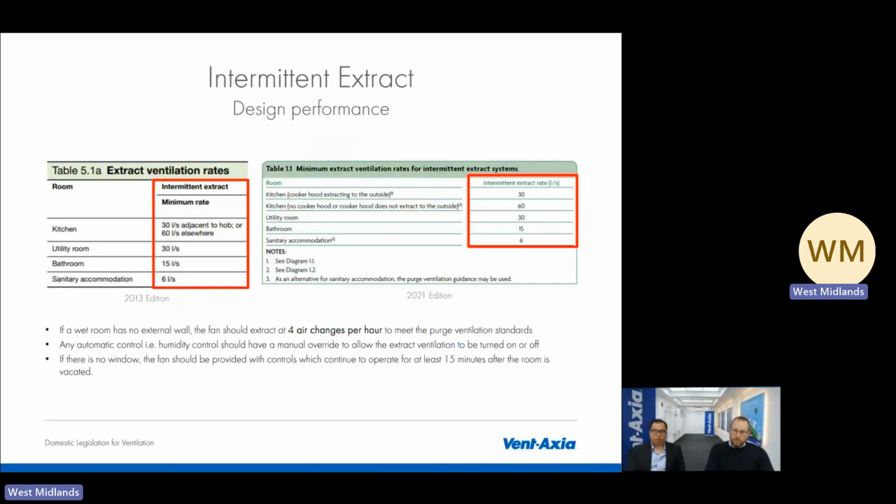Extract rates are unchanged, but there are key points to be aware of. If a wet room has no external wall, the fan should extract at 4 air changes per hour in order to meet the purge ventilation standard. It should be noted that for larger wet rooms, this may exceed the minimum extract rate. For example, an internal bathroom of 15 meters squared would need a minimum intermittent rate of 60 meters cubed an hour, or 16.7 liters a second.